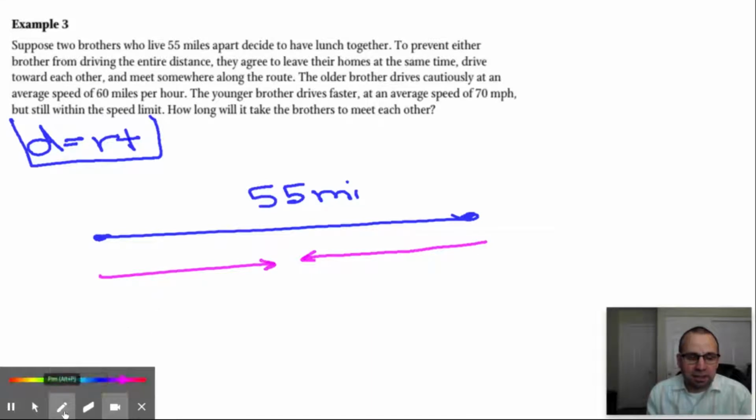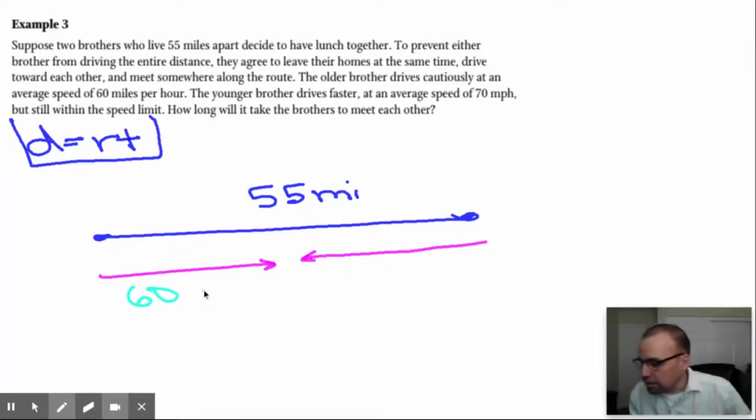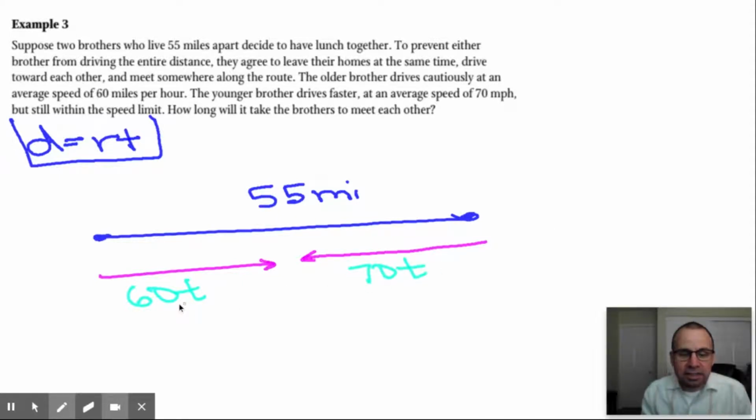So let's talk about the first brother first. The first brother is traveling at 60 miles an hour. So let's write 60 times t. And the other one is traveling at 70 miles an hour. So if they were both traveling for 1 hour, this brother would travel 60 miles. This brother would travel 70 miles.